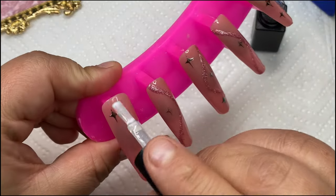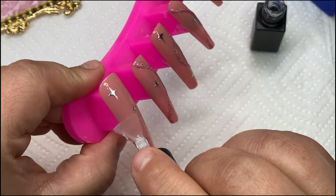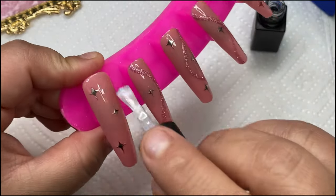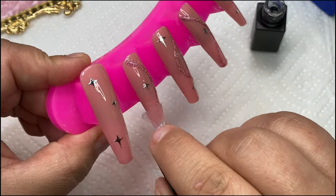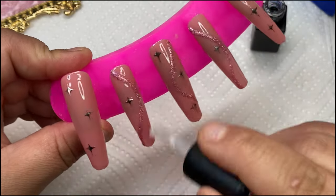I did cure the nails for 60 seconds when I was done with the lines. Now I'm going to use the glossy top coat from the kit and apply it all over the nails, then cure again for another 60 seconds.